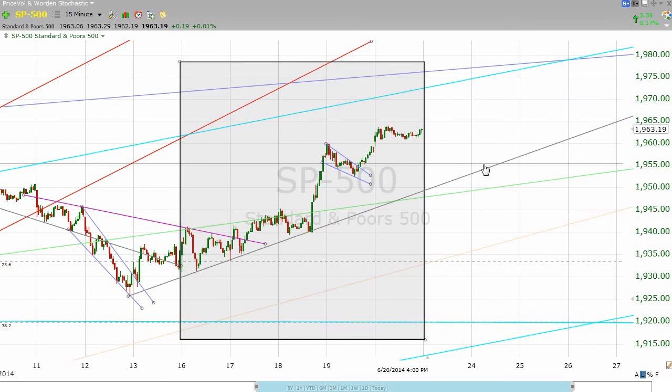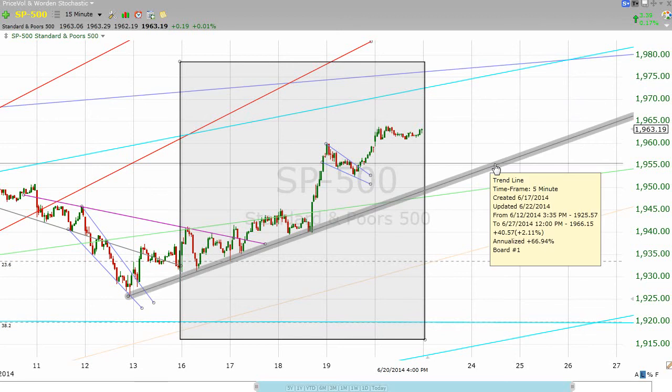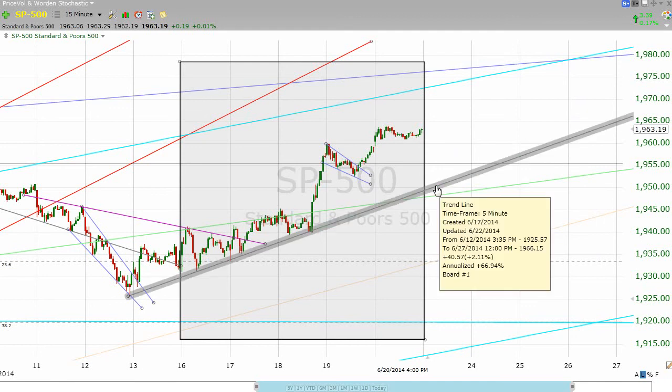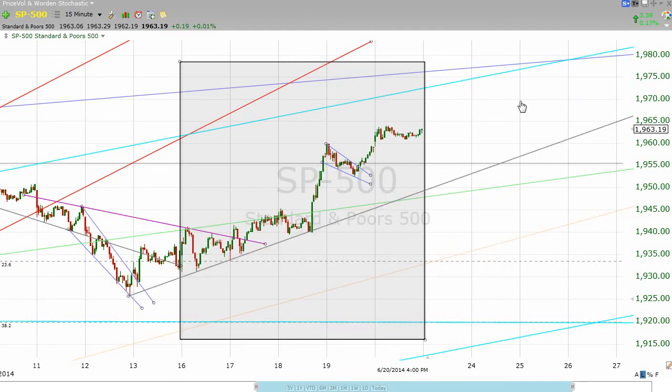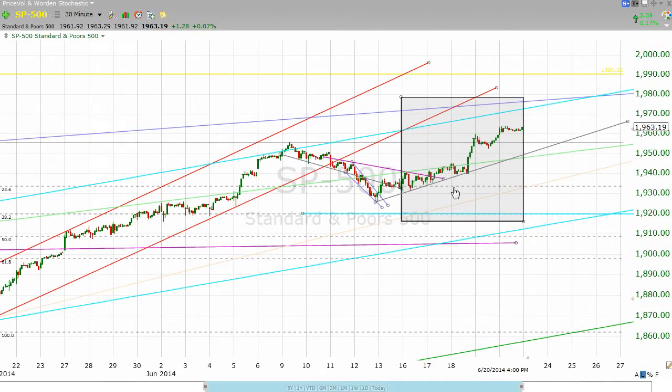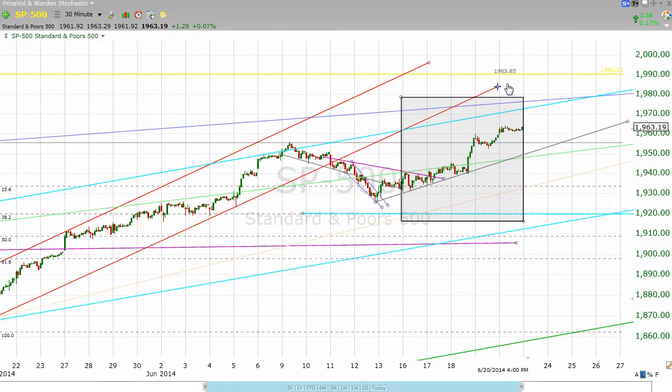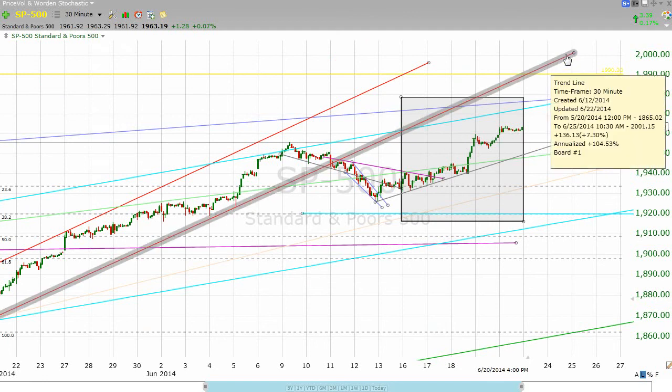We could come down on Monday. We could end up getting down into the low 1950s on Monday, and then maybe we bounce off this line. All I'm saying is on general principle, we obviously have some steam in this market. And by the way, we never have really back tested this red line.